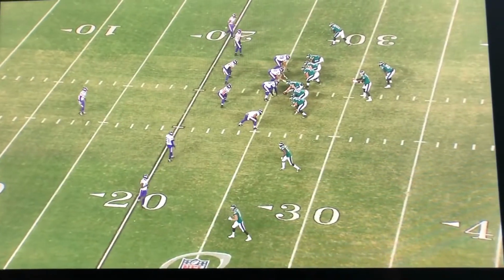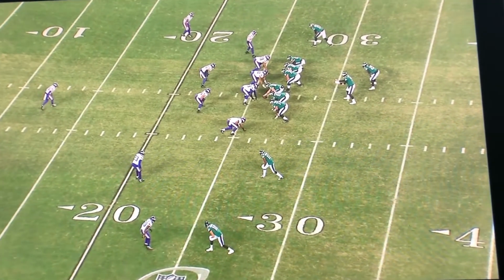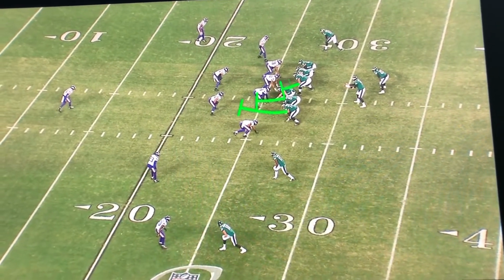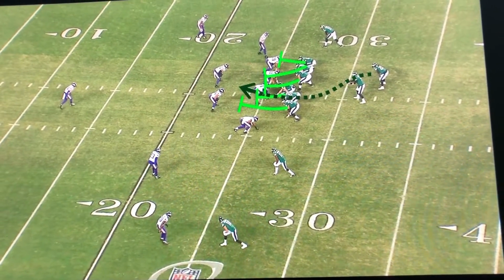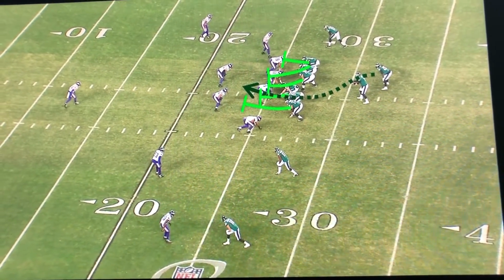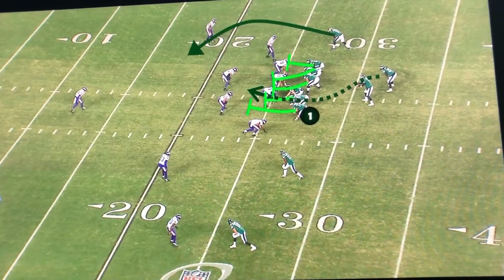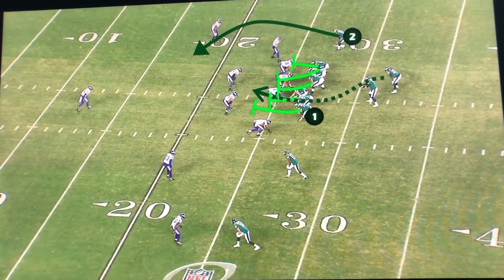A big part of the Eagles' offense are their RPOs, run-pass options. So let's take a look at what it is. Here, the offensive line is going to run an inside zone for LeGarrette Blount. But simultaneously, they also have a slant up at the top to Alshon Jeffery. They have 2 plays called, and it's up to Nick Foles to decide which is the best play.